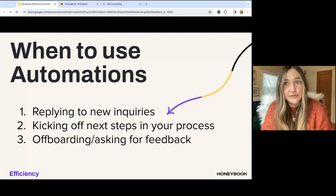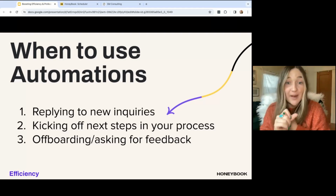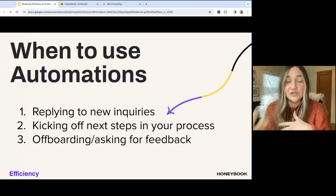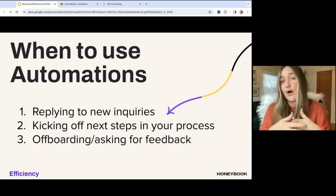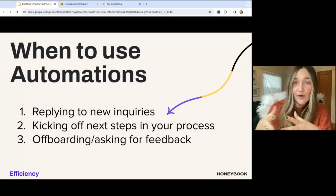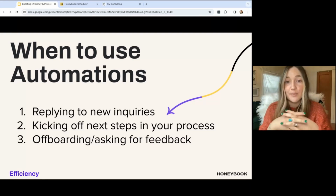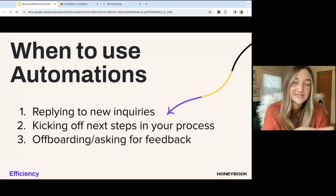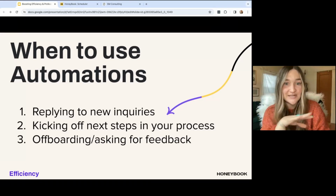One other thing to think through is when you're offboarding your clients, you can ask them for feedback. So an example here would be maybe 1 week after the project wraps up, they'll automatically receive a thank you email and a feedback survey or personalized review links to go and leave a review for your business. I know back when we were talking about customizing the pipeline, a couple of you were excited about the idea of asking for referrals. This is another great way to do that.